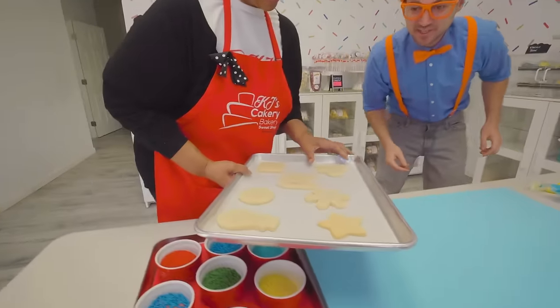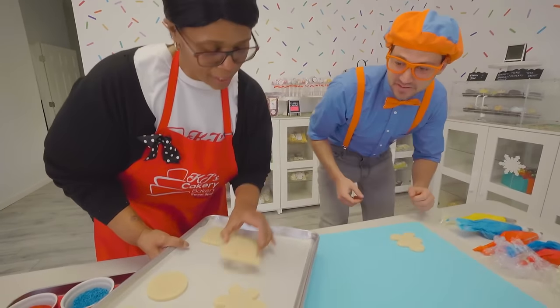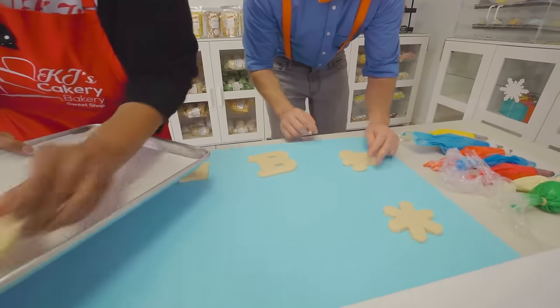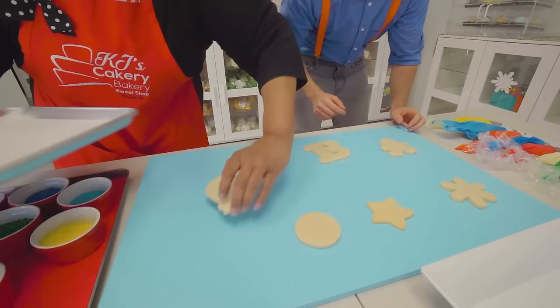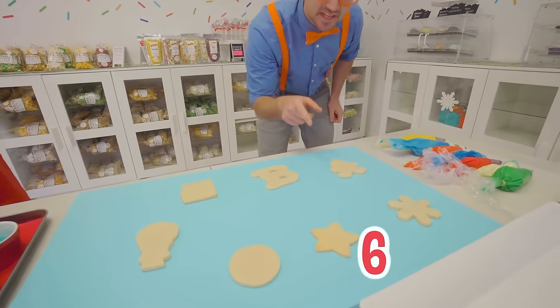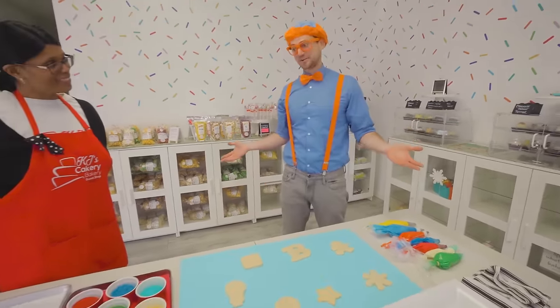All right, so these cookies are baked and ready to be decorated. So we're going to put each one of them on our board here. Okay. Wow, these look so yummy. Hey, how many cookies do we have in total? One, two, 3, 4, 5, 6, 7 cookies. All right, so how do we decorate cookies?